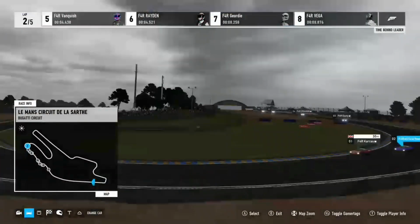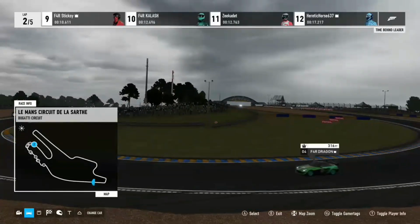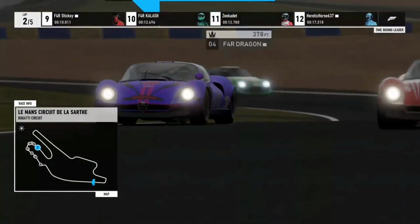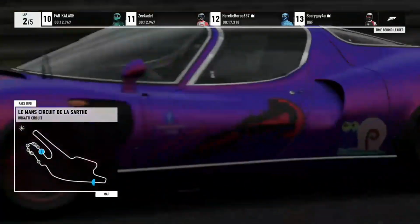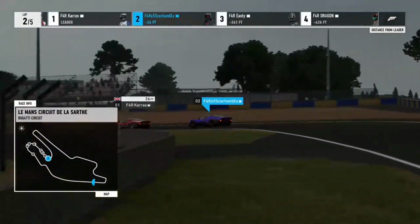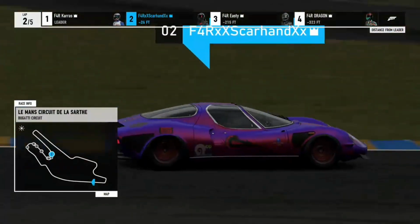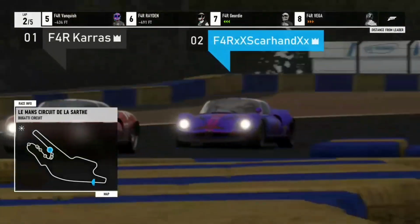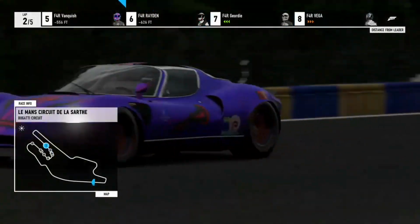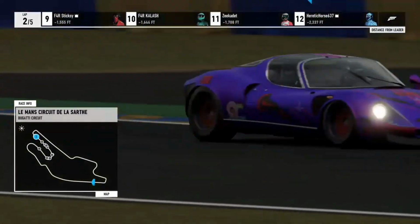Look at this. We got two Alfa Romeos fighting it out. Not a surprise to see this car. It is a well-known scoreboard car, and very difficult to beat, actually. The S2000s aren't even really able to do a whole lot. But these two cars, they're battling. Scarhan and Karas, both very accomplished drivers.